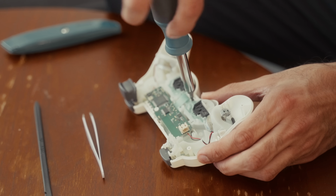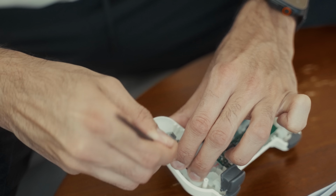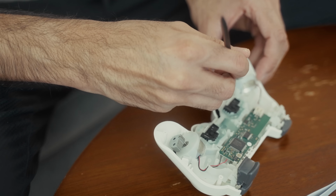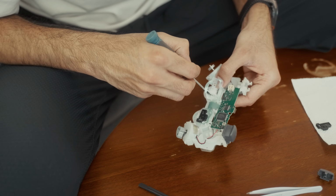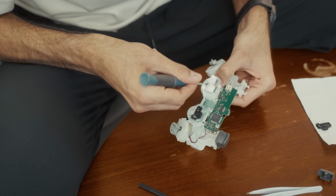Now, this is coming from someone that doesn't feel comfortable opening up any piece of tech because I feel like I'm going to break it, but I was easily able to open up the DualShock 3 controller, remove the components, and just give everything a good wipe down and clean. The only thing you really have to worry about are the springs on the trigger buttons and also removing the battery, but once you do that, it's a pretty easy cleaning.